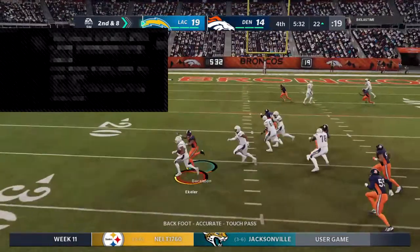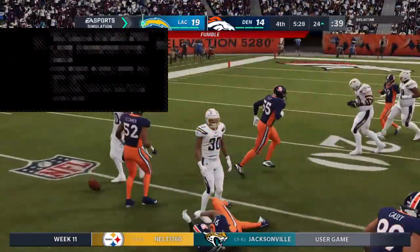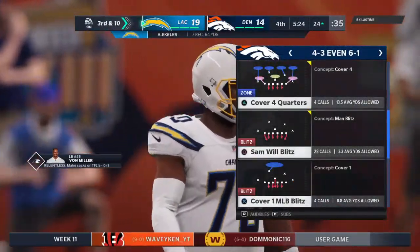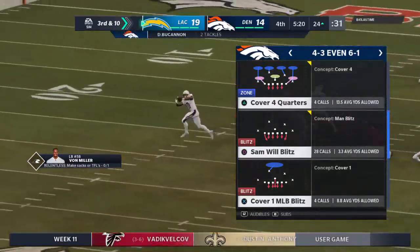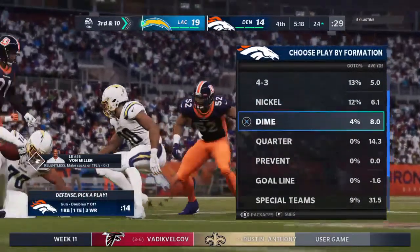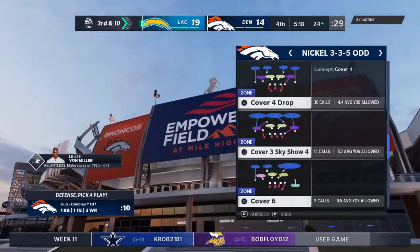Here's Herbert. On the screen, this is Eckler. Oh, no, he lost the football. Wow, that ball is not free, but a teammate comes along and scoops it up. It's almost like baseball. Guys at bat, people are on base in scoring position. One guy doesn't get him home. The next guy comes through and picks him up. And avoids the turnover.